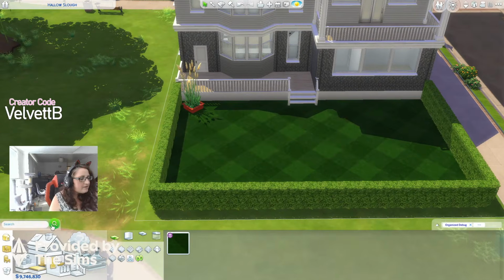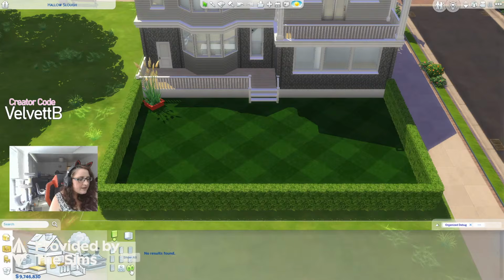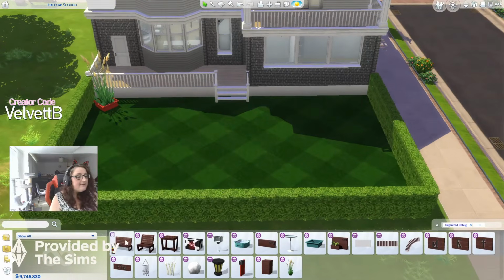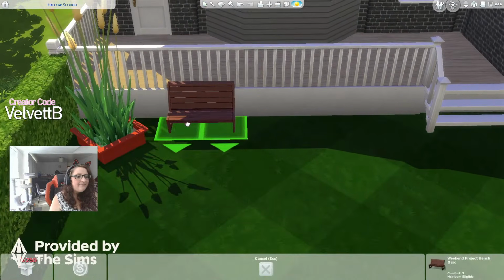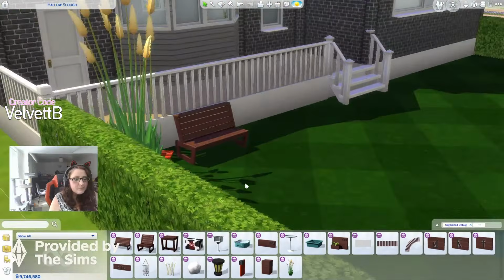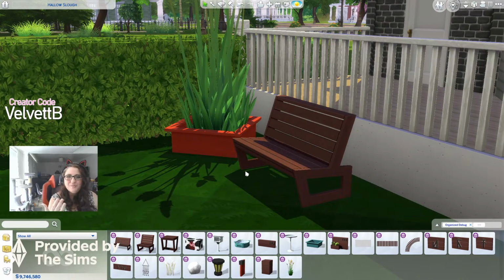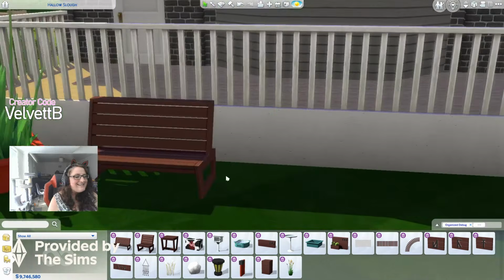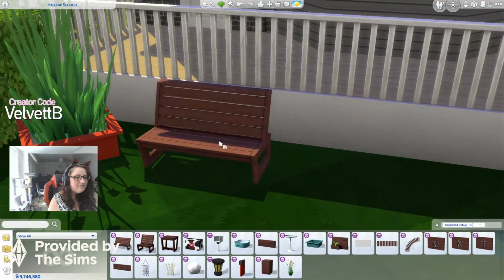So let's have a look on the inside. I think there's not any wallpapers or anything for that. No, and no doors or anything. Okay. So inside we have the weekend project bench. Look at that. I actually really like that. It does look like a wooden bench, which sounds like an odd thing to say, but it's the kind of wooden bench that you would actually get in real life. It feels like a real life bench.